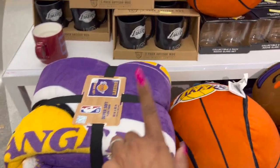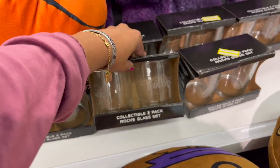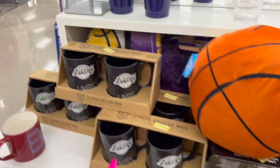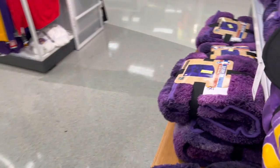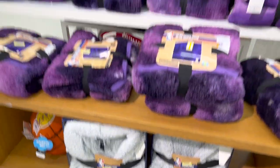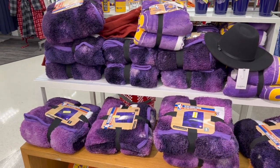And these would make great Father's Day gifts. Or if you know somebody that loves the Lakers, these are good. These are 30% off. $17.49. You got the 2-pack collectible rock glass set for $20.99. They have Squishmallows out. They also have throws and they have robes, hats. Single cups. This is the tailgate ring toss game, $14.99, 50% off. So they do have some. Look at the robes. These are $27.99. They just marked these, so I'm gonna pass, but definitely check out your Lakers section because this is a great deal at a discounted price, especially for Father's Day.